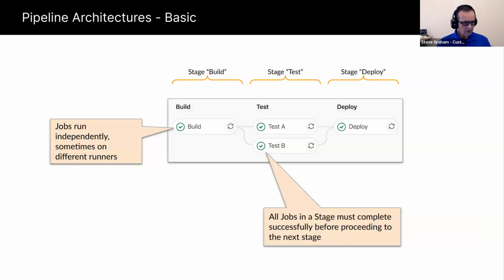Now, again, jobs run independently, sometimes on different runners. All jobs in a stage have to complete successfully before proceeding to the next stage. So in this particular case, we've got a build job in the build stage. It has to complete before test A and test B can run. And then once test A and test B start to run, they have to complete before deploy can run. So this is just the sequential nature of stages.